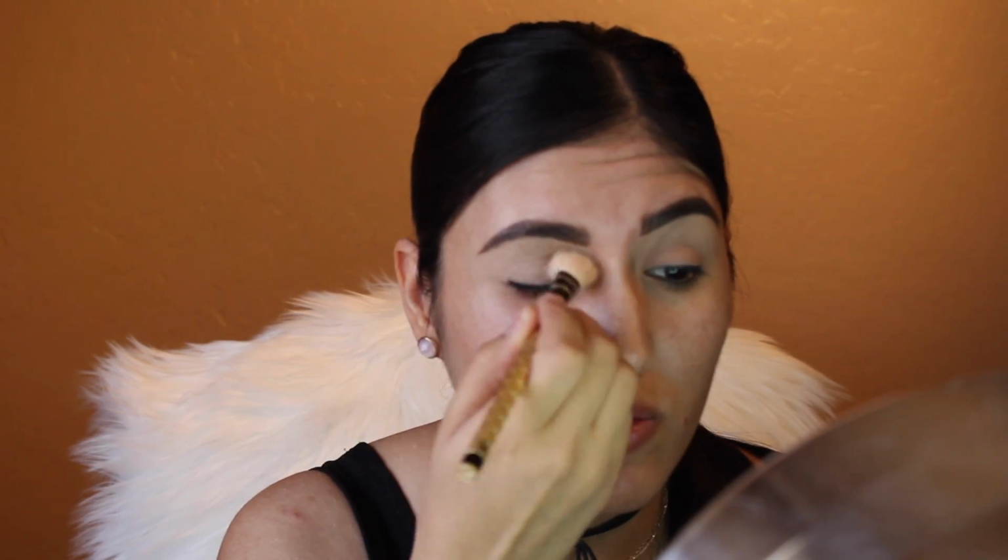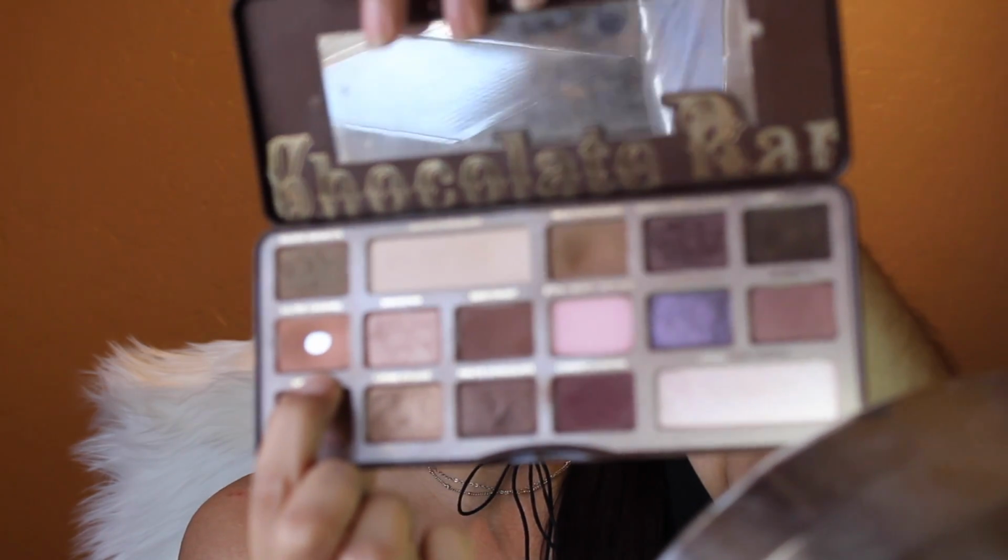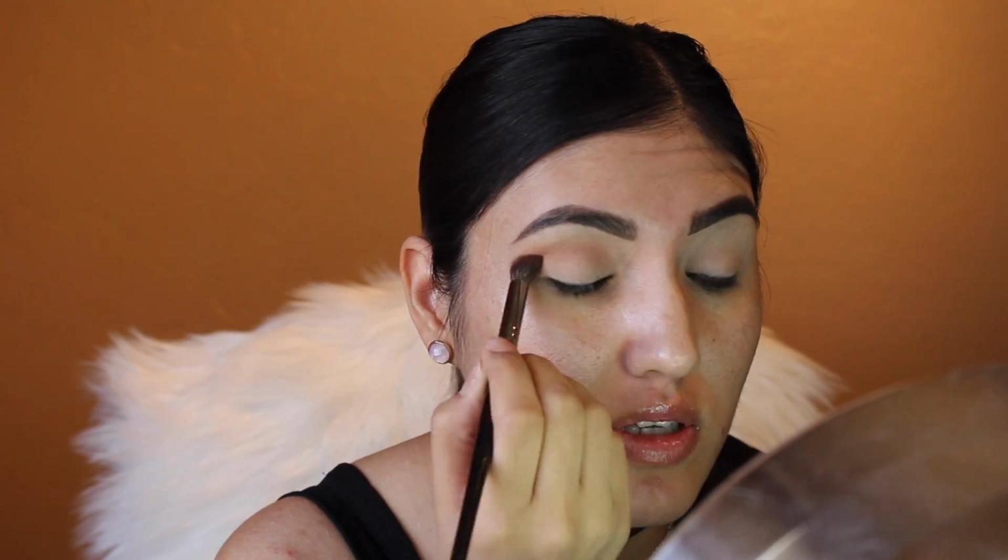And then I'm going to use the Sonia Kashia brush that I got for Christmas. Doesn't have the number, but it's just a very fluffy brush. Salted Caramel to start my transition color, which is this one. I'm going to use my Morphe E22. Using windshield wiper motions, I'm going to go ahead and start using that in my crease.